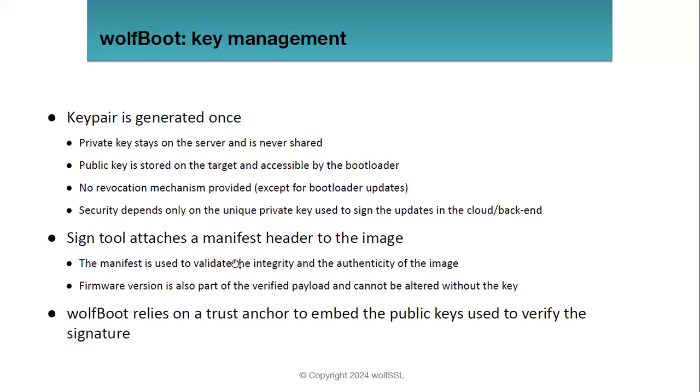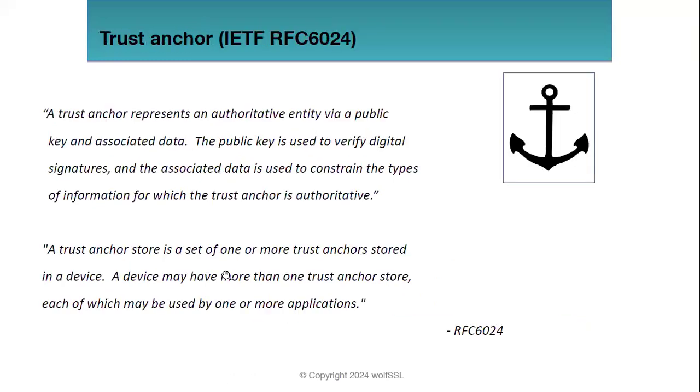And the only requirement here is that wolfBoot relies on a trust anchor to embed the public keys into its code, or to store them somewhere in the system in a way that can be retrieved at runtime to verify the signature of the images that need to be validated.